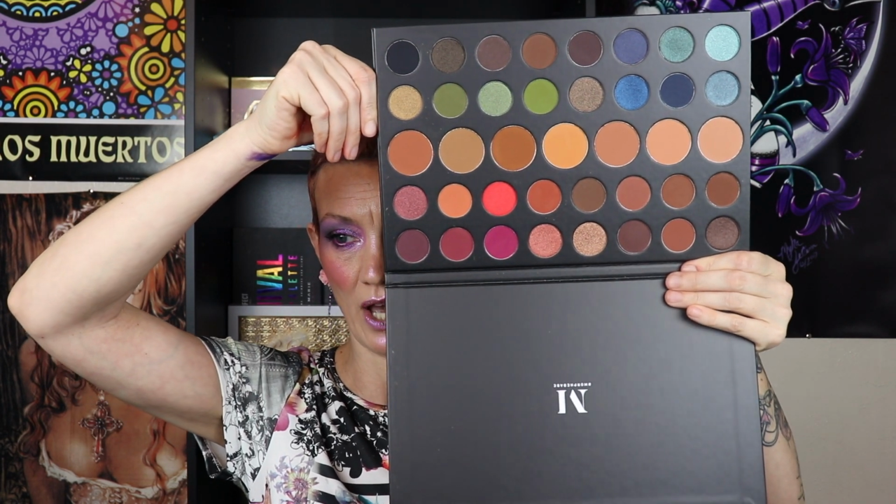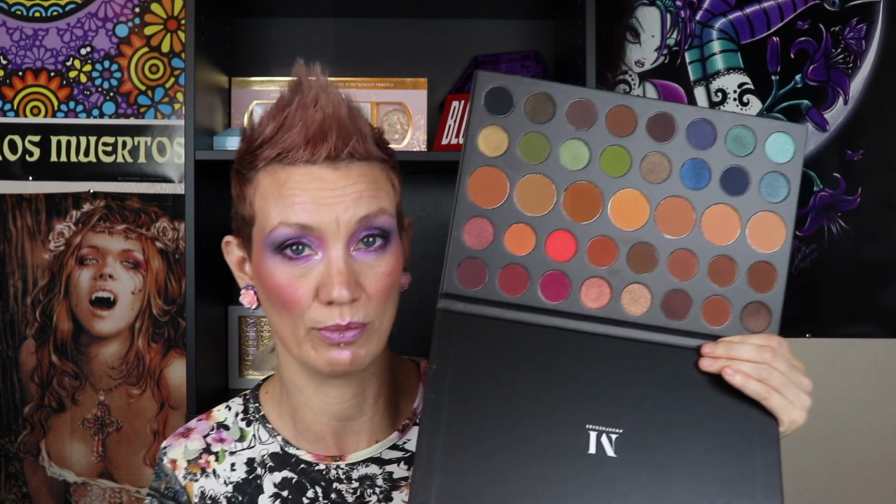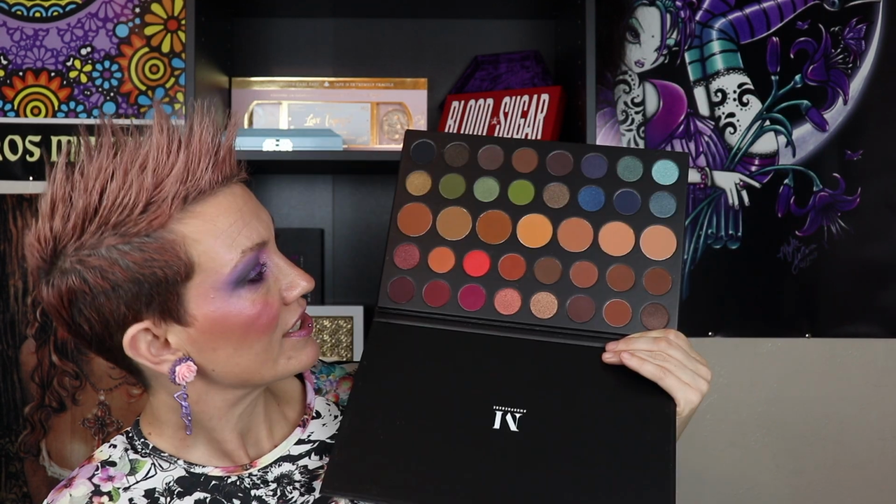This is the Morphe 39A. I just got it. It's never been used. As I said, I had it on the way when I was talking so much trash about Morphe in that one video. But some of my favorite artists, this is their favorite palette, and so I really just want to get a chance to use it.